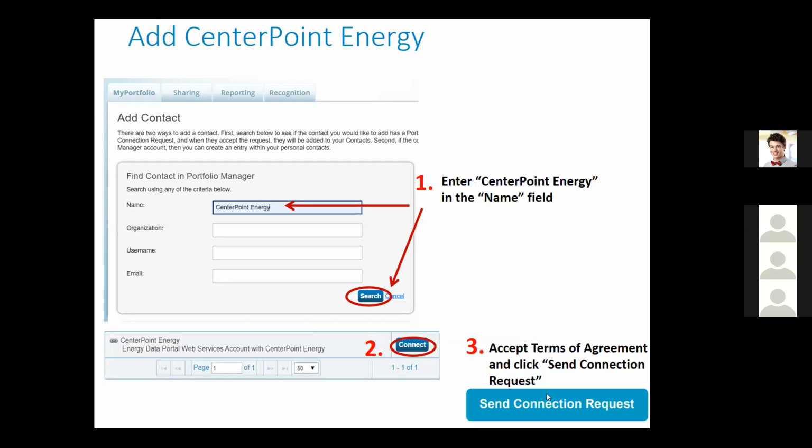Once you've hit connect for both of those, then click to accept the terms and conditions and send connection request. And Katie, this is Emma from Centerpoint. We're just accepting these live right now, so the connection should be accepted pretty immediately. Great. From Centerpoint.